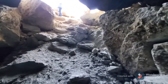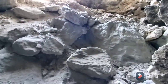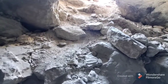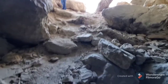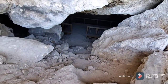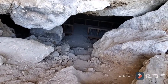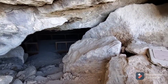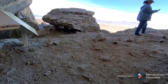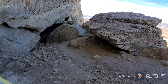Okay, let's go back up this steep little incline here. It's a rocky path. I'm going to turn you off, guys, because I don't want to slip and fall, so I'll be with you in a moment. Okay, guys, our last look down into the cave. I love this cave. It's so cool. I love its history and its story. So let's walk on up here. Back up to the top part here.